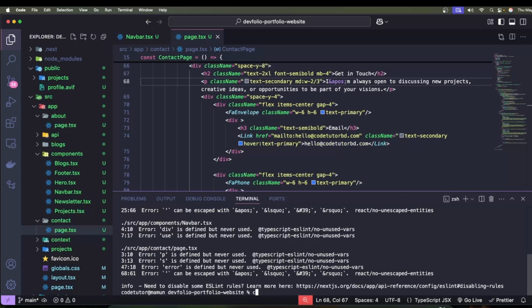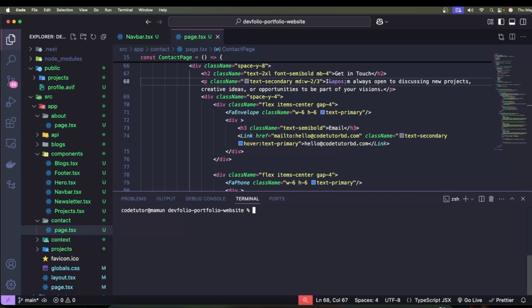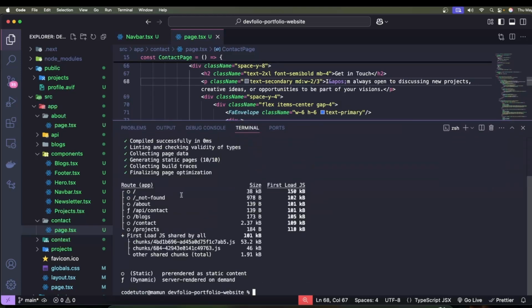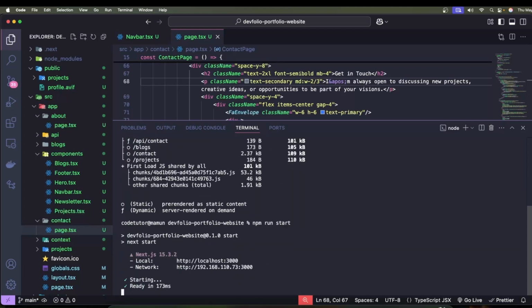After completing this, let me clear it and we'll run the command again. Okay, npm run build. Let me press enter. If everything is okay, then you will have this completed. That means I think everything is perfectly okay and there is no error right now. After completing this, you can check your production built website by using the npm run start command. Now this is actually the production built website.